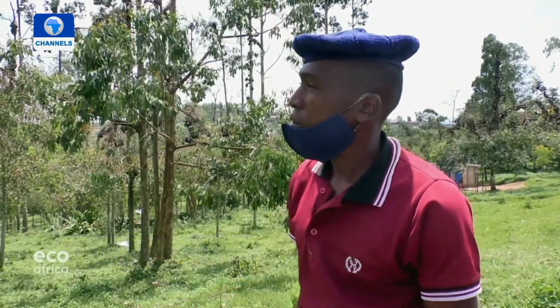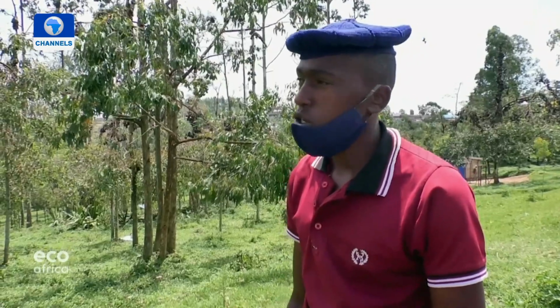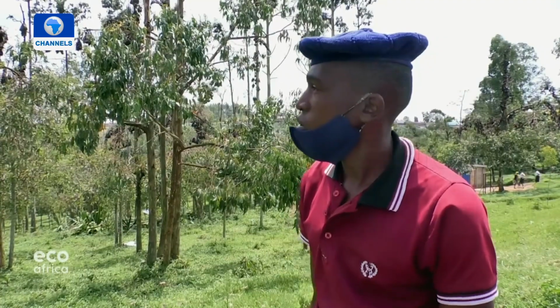These bats go into our farms for food, damaging what we have grown. You can start in this woodland and see what condition it's in. So it's better not to see them here.